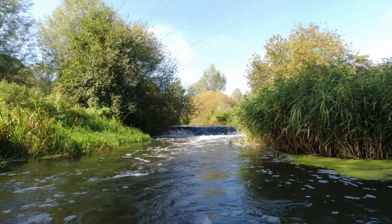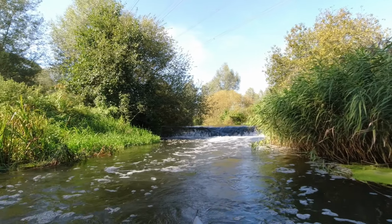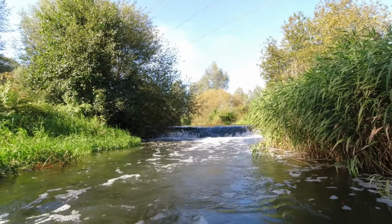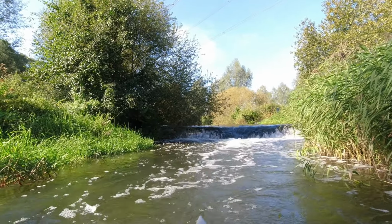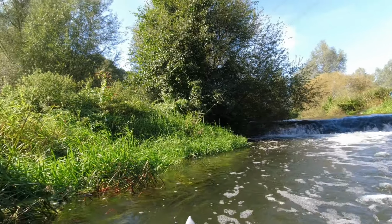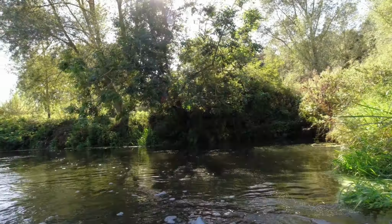So there is the weir. And as you can see, that's fairly steep. It's quite a spectacular little weir, this one, compared to some of the others. The portage point is just above it, if you can see. Right, so I'm going to turn round now, quite quickly.